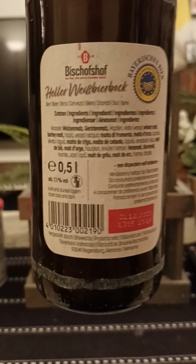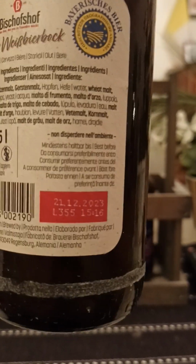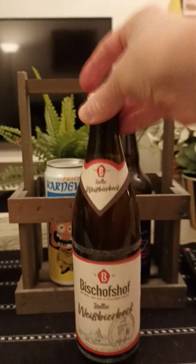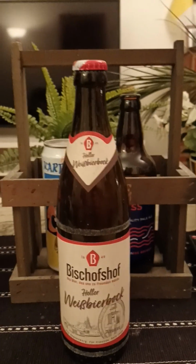It's a standard 500ml bottle, and they say ingredients: water, wheat malts, barley malt, hops, and yeast. And a very traditional looking label. There we go. There's the cap. So with that said, let's pop the top, see what we get.